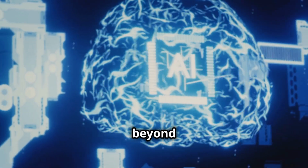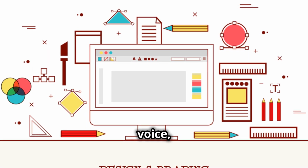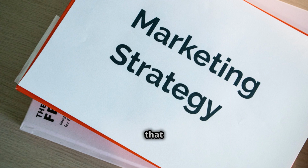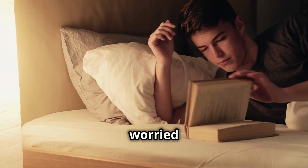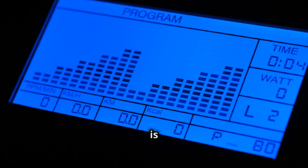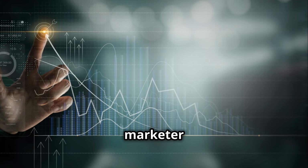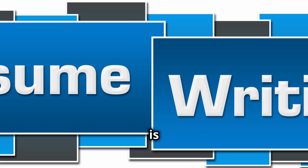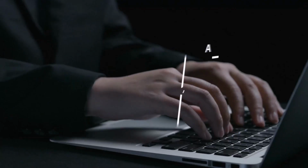Jasper's brilliance goes beyond just generating words. It uses AI to understand your brand voice, target audience, and marketing goals, ensuring that the copy it creates is not only well-written, but also effective. And if you're worried about sounding robotic or formulaic, don't be. Jasper's AI is trained on a massive dataset of human-written copy, so it can generate text that's natural, engaging, and even humorous. So, whether you're a seasoned marketer or just starting out, Jasper is an invaluable tool that can help you take your copywriting to the next level.